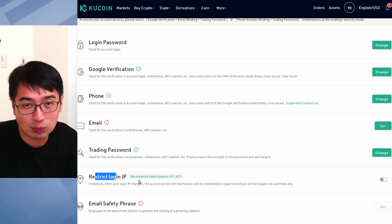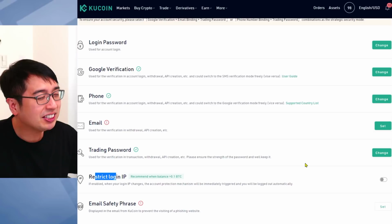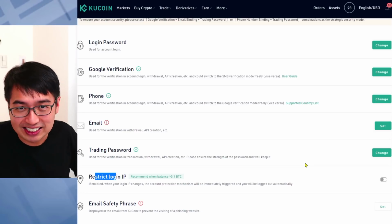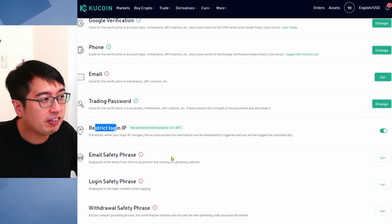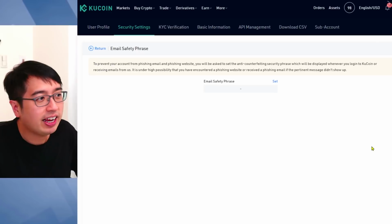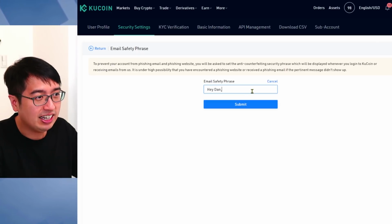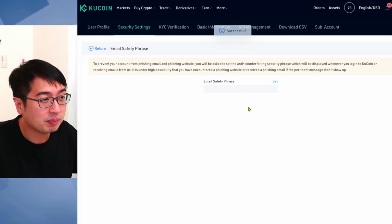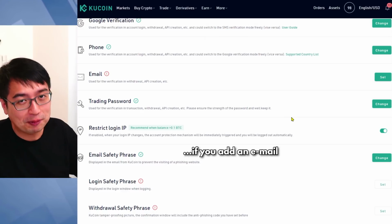Additionally, you should be using restrict login IP to your IP address. This just ensures other people aren't accessing your account. And it's that easy. Email safety phrase, basically you don't want any phishing attacks, so you can just set an email safety phrase that says anything you like. Hey Dad, this isn't a scam. Boom. So I should see that phrase anytime I get a real email from KuCoin.